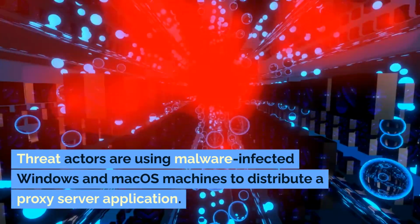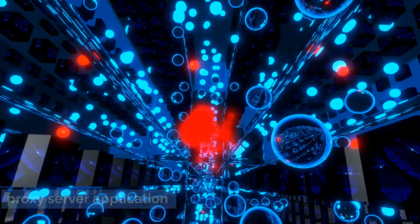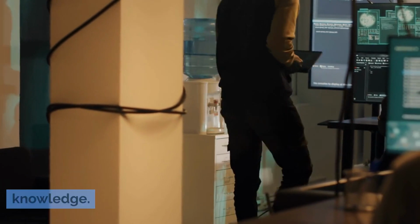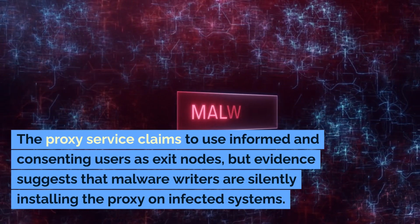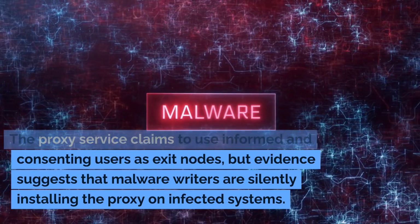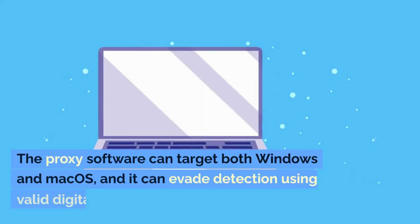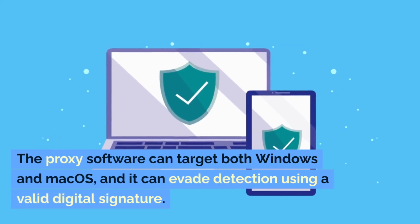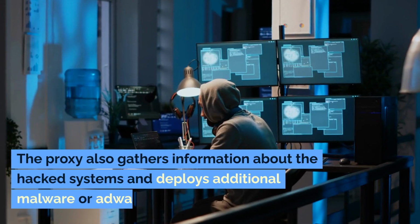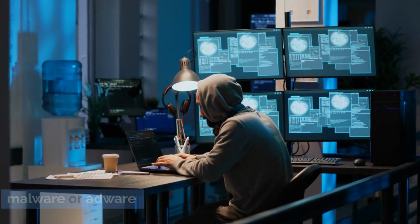It's concerning that they targeted perimeter assets like routers. Threat actors are using malware-infected Windows and macOS machines to distribute a proxy server application. They reroute proxy requests through these infected machines without the user's knowledge. The proxy service claims to use informed and consenting users as exit nodes, but evidence suggests that malware writers are silently installing the proxy on infected systems. The proxy software can target both Windows and macOS, and it can evade detection using a valid digital signature. The proxy also gathers information about the hacked systems and deploys additional malware or adware.